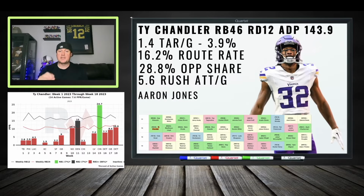Ty Chandler. He got some run last year, but some of that got called back too. He would have had more fantasy production during that run because he lost some of those runs due to penalties. He would have been more productive. People would be more all over him. He's got 4.3 speed. Aaron Jones was nicked up with injuries last year. Older running back. He's got speed to burn.